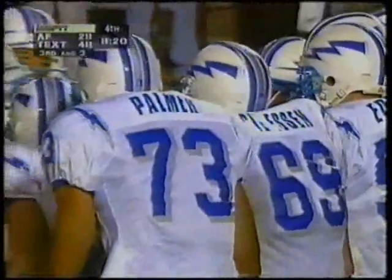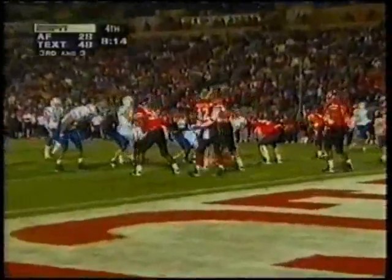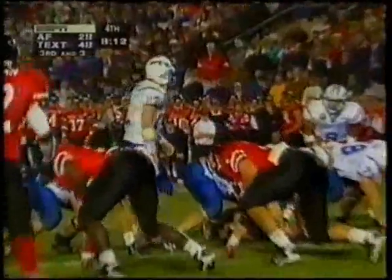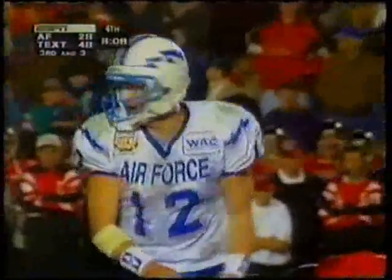Coming up with 8:20 left. But again, Air Force in that area where they're going to go for it, obviously, if they don't get it here. So they got a couple of plays to try to get 4.5 yards. They could sneak it almost.